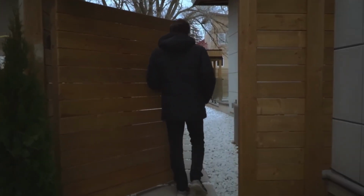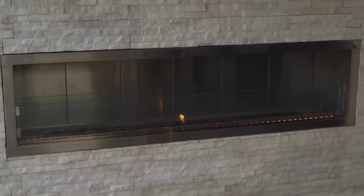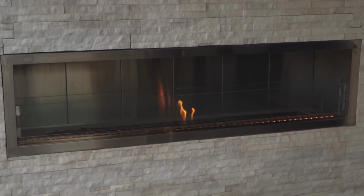As we enter the backyard, the first thing you will notice is the outdoor fireplace, creating a focal point for an additional gathering space for my clients.